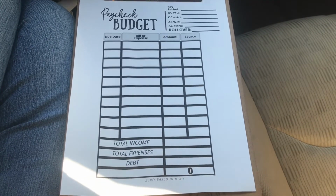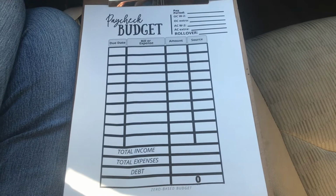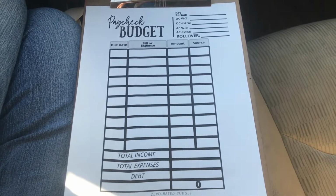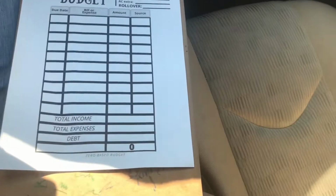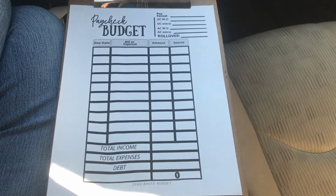Alright guys, so here we are. I'm about to do the budget for this coming pay period. I'm actually in my mobile office. As you can see, it's a car. Yeah, I'm just going to do this real quick.